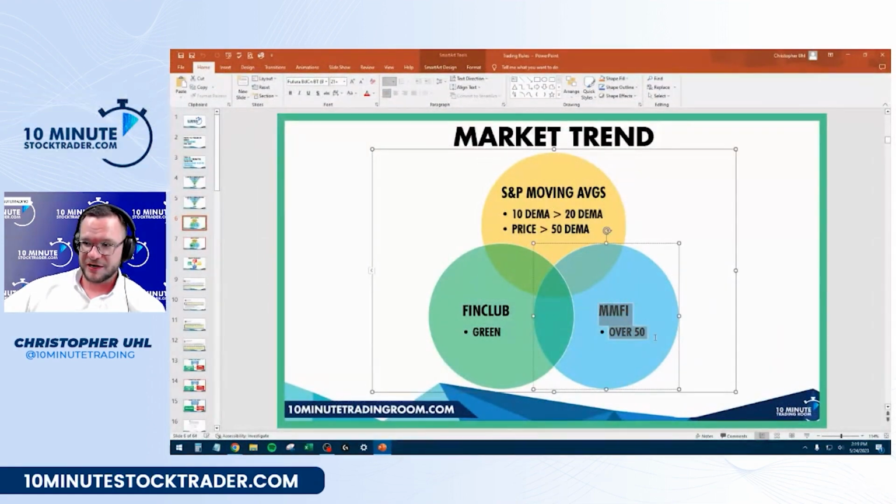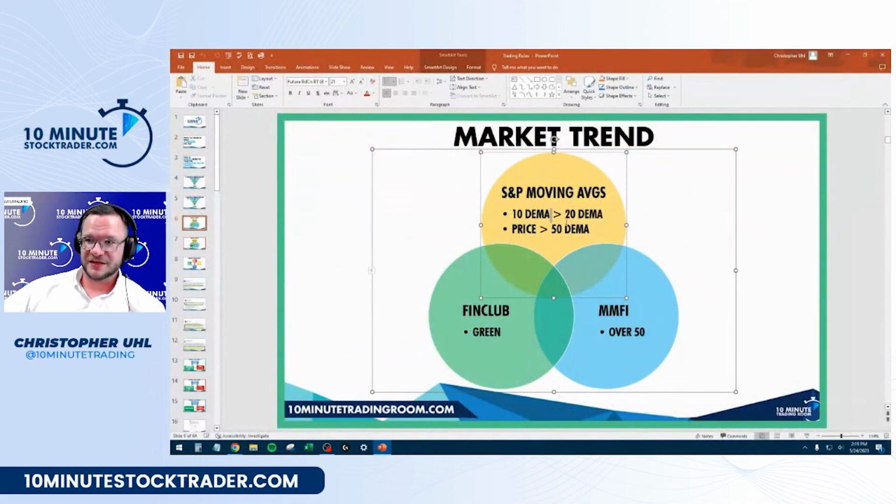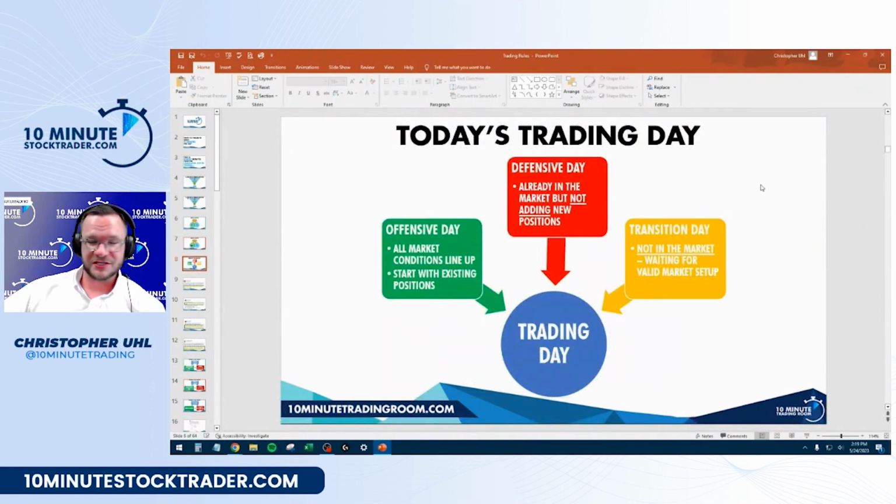So this is bearish. And then Fin Club came in red today. So what we see is slightly bullish, bearish, bearish. And when these don't align, that makes today a transition day. We're not in the market. We're waiting for valid market setups.